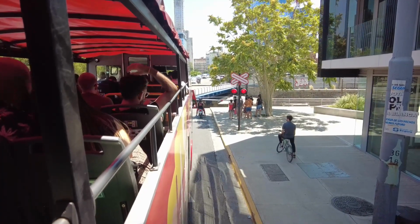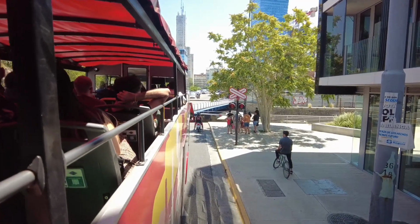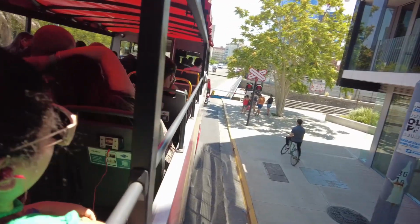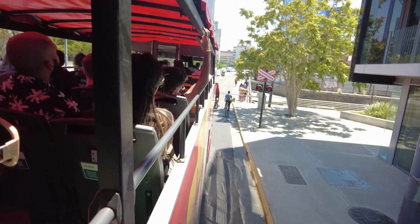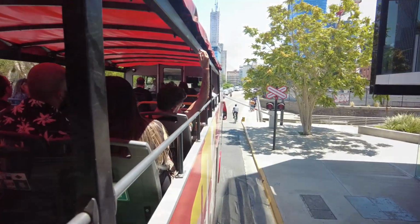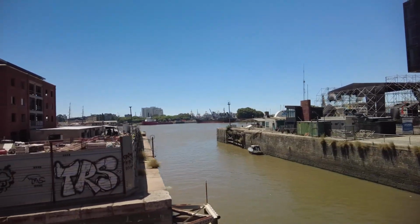Now the bridge is returning back, and in a few minutes we'll be able to cross it. We had to wait here for about 20 minutes while these boats passed through. So that kind of cut our time short for riding the hop-on and hop-off bus. Here's the canal that the boats use to pass through.